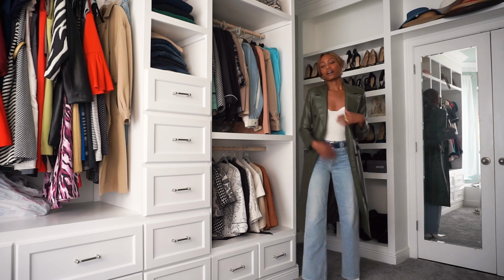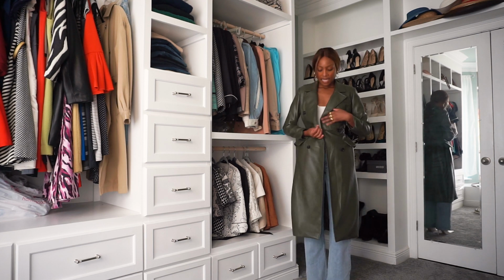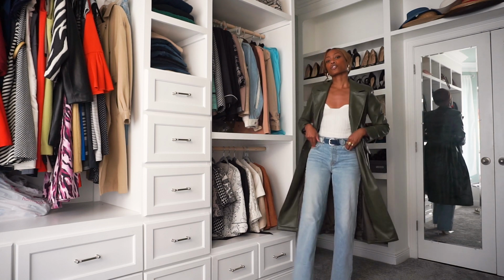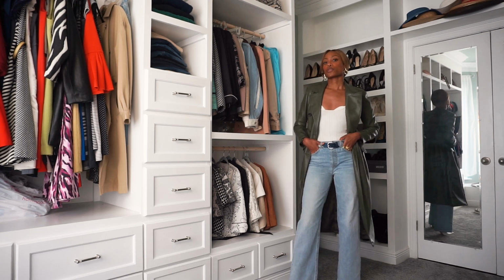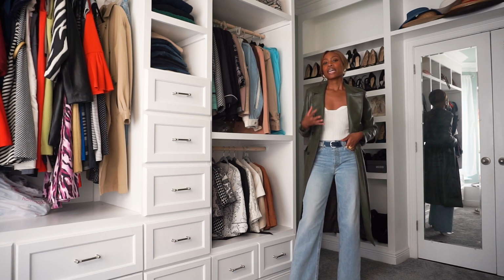But I do love it. One of my favorite silhouettes right now is the trench coat. Like I said, I think there's different ways that you can style the trench, but specifically here showing you, I think I'll do a side by side between this jacket and then the trench coat because they're super cute. But this gives you a different aura. It gives a different vibe. It's definitely more elevated and more refined. Not even refined, more fashion forward.